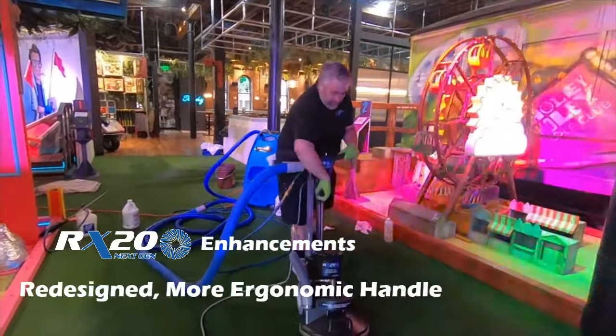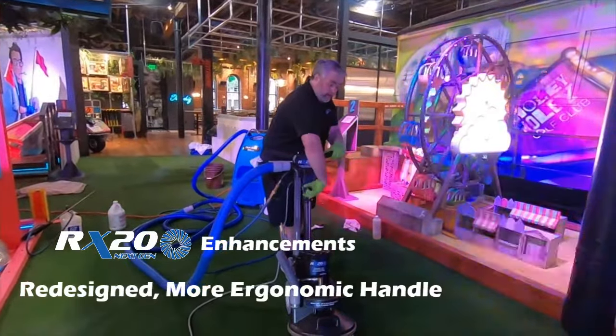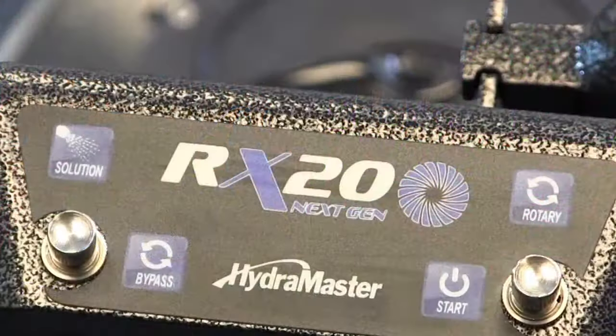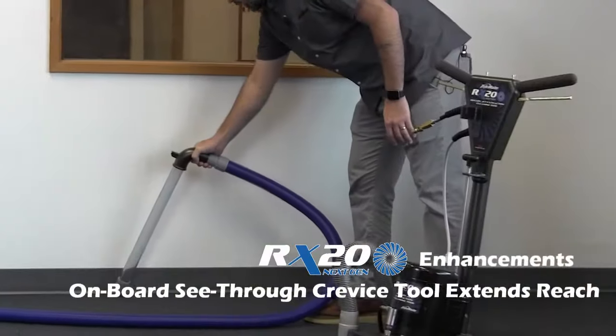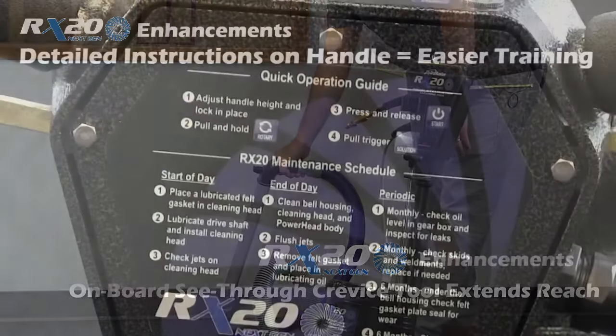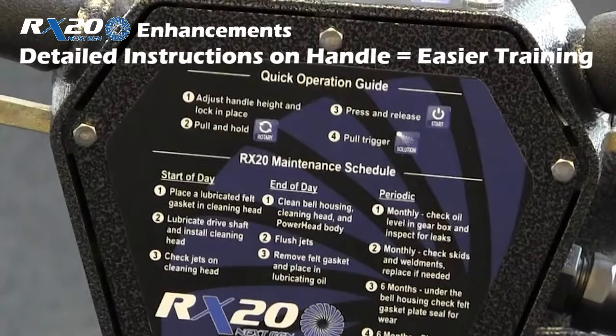Now, let's talk improvements. Hydromaster didn't just sit back, they raised the bar with the RX20 NEXTGEN. It's easier to handle and more comfortable to operate thanks to a redesigned ergonomic handle. Plus, the new onboard crevice tool extends your reach and boosts productivity. Training new techs? No problem. Detailed operational instructions are right on the handle.